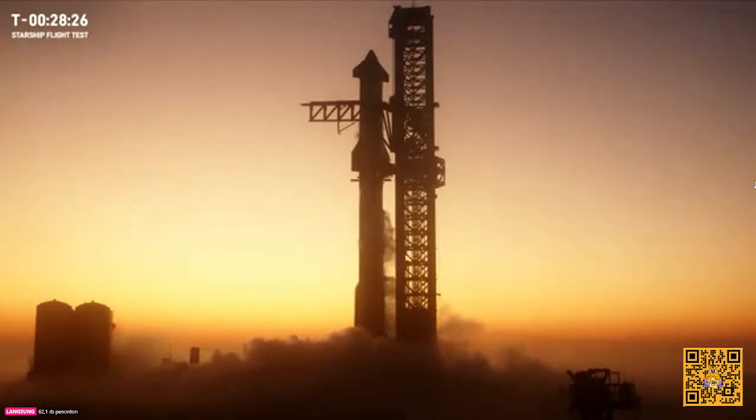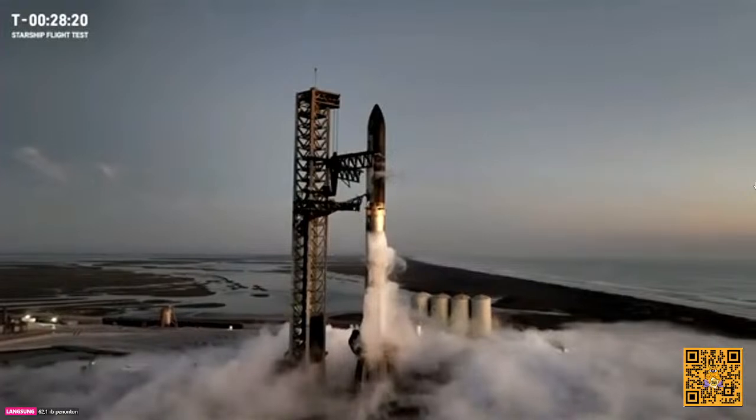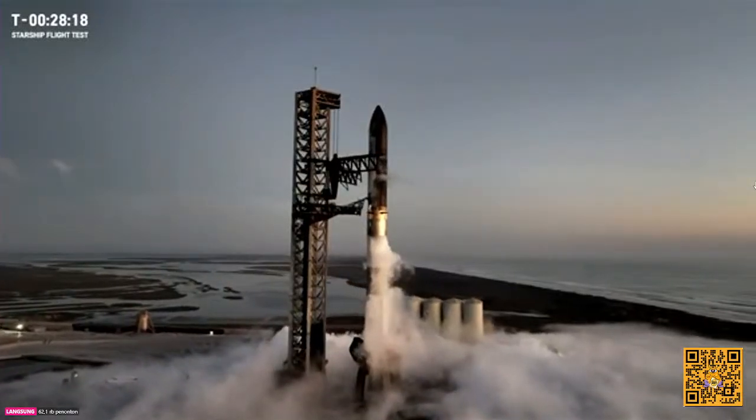Much like our first test, we want to gather as much data as we can around the fully integrated vehicle in this flight-like environment. Exactly. So let's talk about some objectives for today.